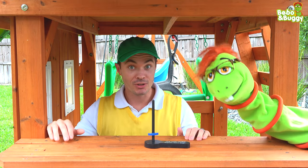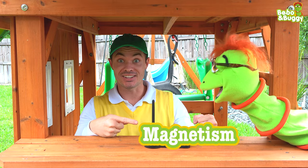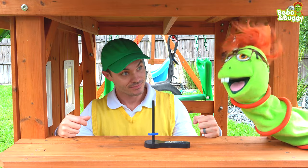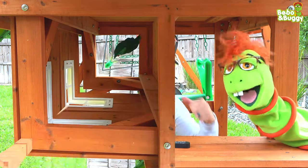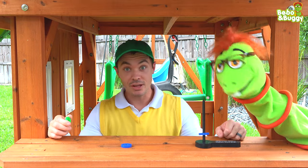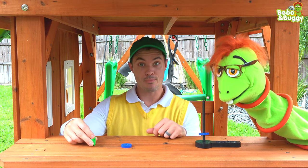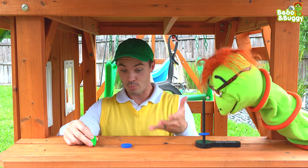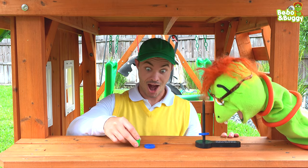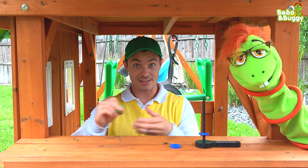Today, we're gonna learn about one of the coolest things ever, magnetism. Magnetism is the invisible force that attracts steel or iron. Yep. So magnetism is a powerful force that attracts and repels things, just like Buggy said. Watch how when I try to touch these two magnets together, one will push the other away without even touching. And then if I turn it around, it will attract, like this.